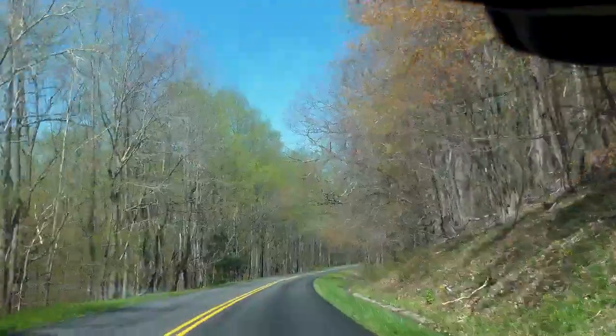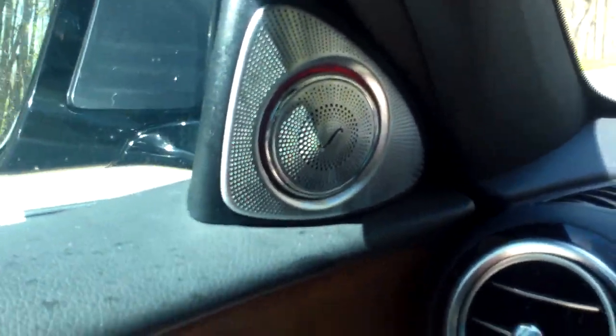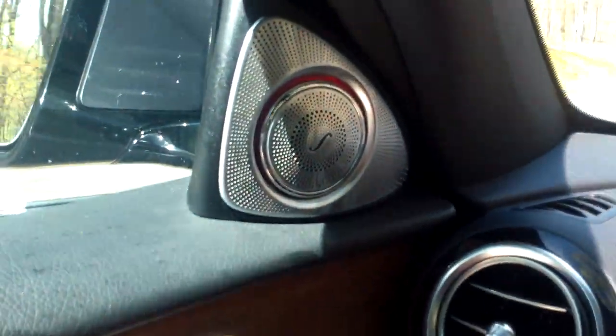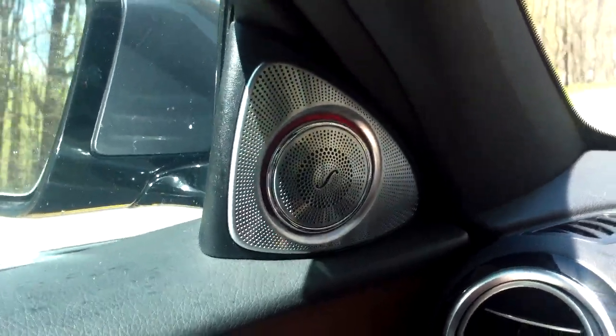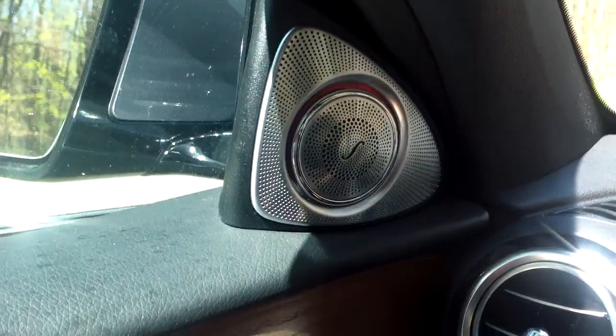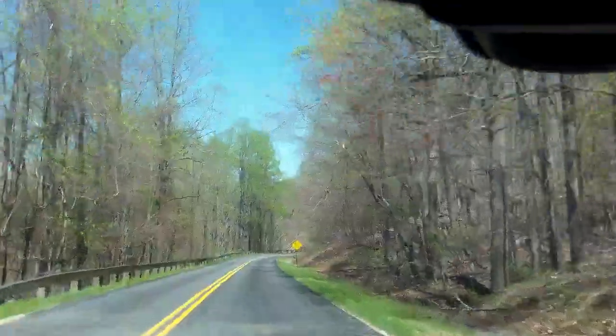Some other little surprise and delight features about the car, the Burmester, this is optional, the Burmester high-end audio system, which I think has 23 or 24 speakers. I'm focusing on the 8-pillar door-mounted speaker here because it does this cool little corkscrew thing. When you turn the system on, it comes out, and it's all backlit, and it's a phenomenal system.